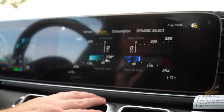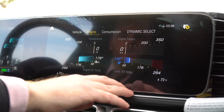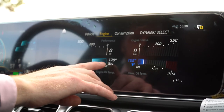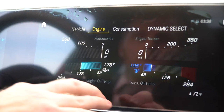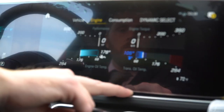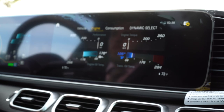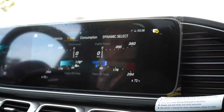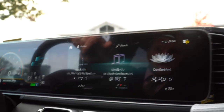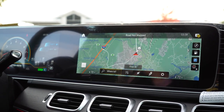Now, right now, I have it on some engine diagnostics. You can see what's going on. Looks like the transmission is a little cold. The engine's warmed up to about 178 degrees. Now, if I give the car a little gas, you're going to see the horsepower and foot-pounds of torque change. So let me do that. And as you can see, while you're driving, that's obviously going to change as well. It does have navigation and typical creature comforts of an infotainment center as well.